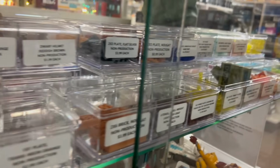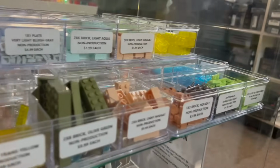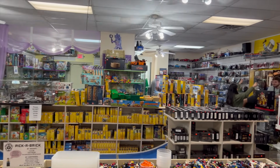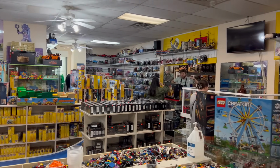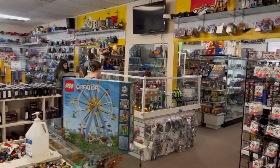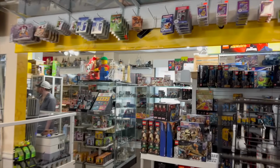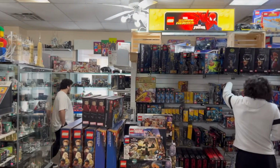gets these directly from the LEGO factory, and they easily had the most interesting selection of just weird stuff like that. Stuff that you won't ever see at any other used LEGO store, but for whatever reason they just happen to have in stock, and just seeing those treasures was really cool, to be able to actually go to a physical store and interact with these incredibly rare LEGO items.